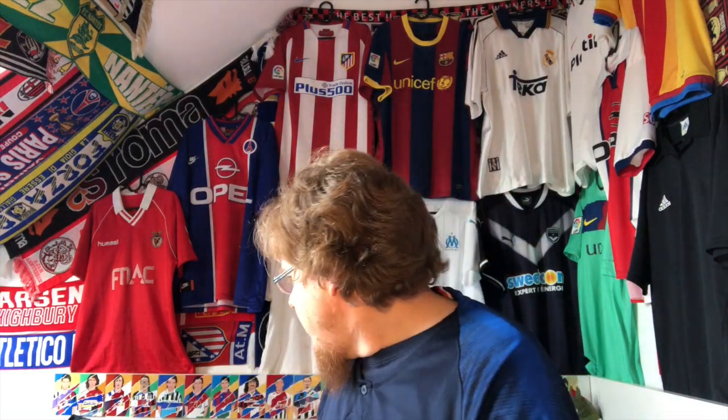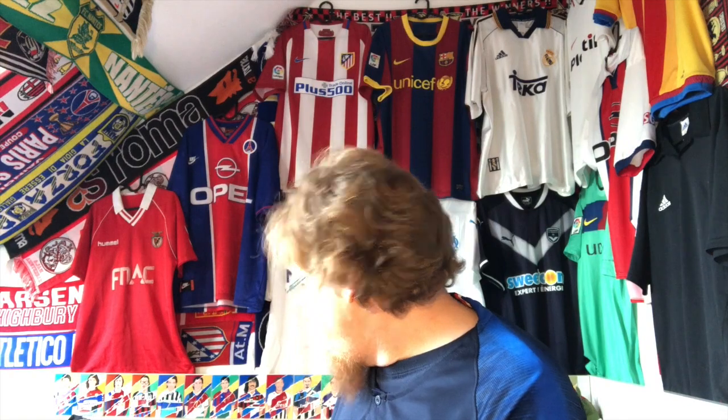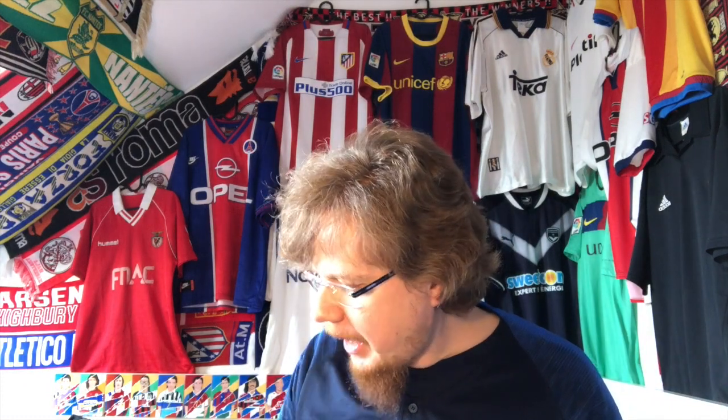Here is now the second batch of fake jerseys, which I all got around the same time. It was after the 2006 World Cup. I got the Spain jersey, the Spain away jersey, and the Australia jersey from the World Cup. I think that is it. Those are the jerseys that I bought right there. I remember not liking the Italy jersey.